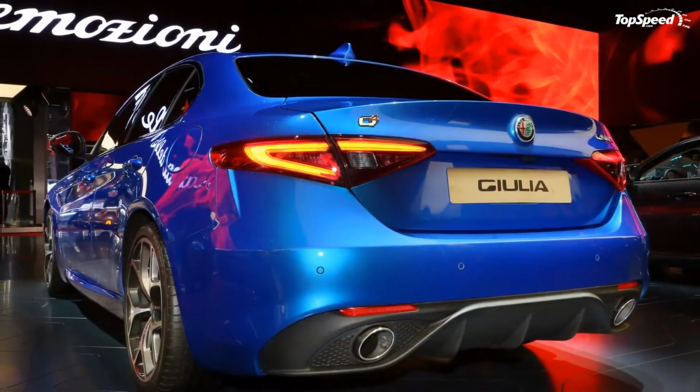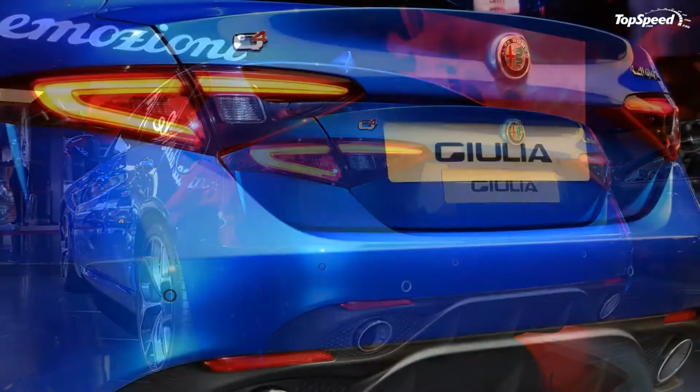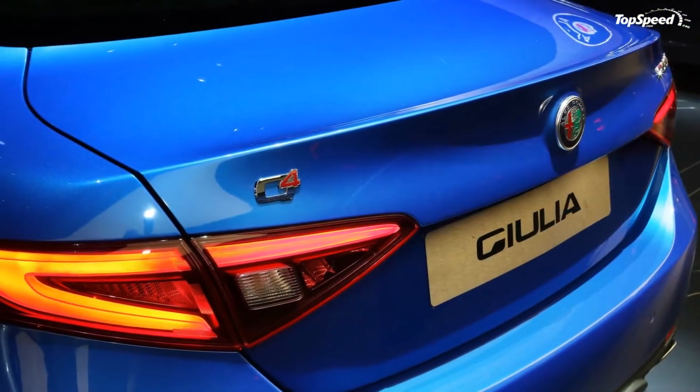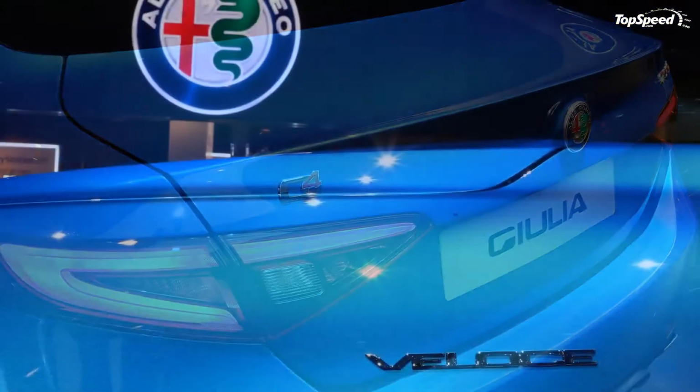The ordering books for the diesel-powered Veloce will open the day it debuts at the Paris Auto Show, so expect to see official pricing in the very near future.